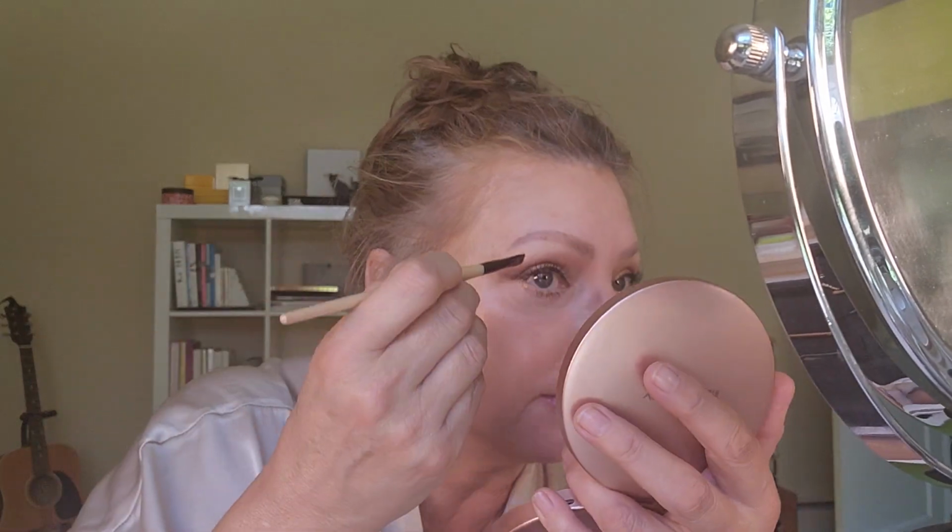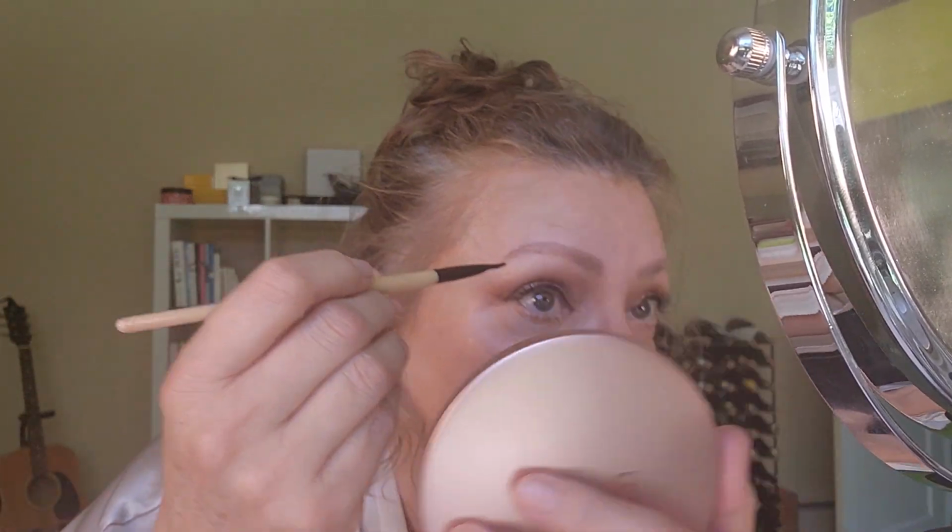Now I'm going to use my strong mirror so I can see up close what I'm doing, and hopefully that won't detract from what you're seeing. Now, my favourite brush for this is a Bobbi Brown angled brush, and all I'm doing, if you can see, is getting the light around a bit more.